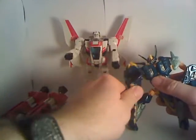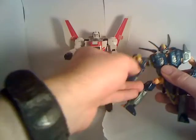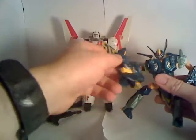He can still use his missiles in this mode. You just pop them in here, and then they just stick at the back like so.